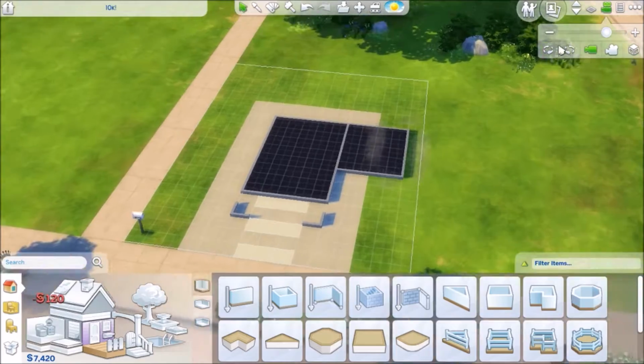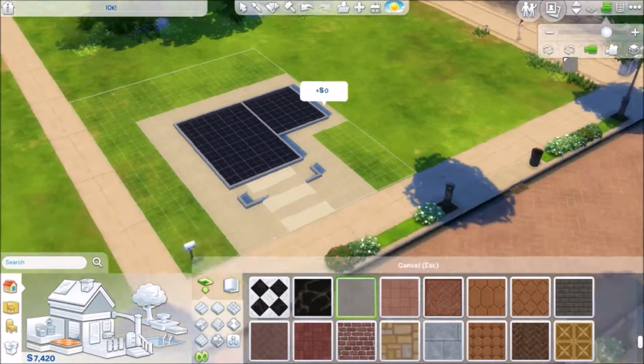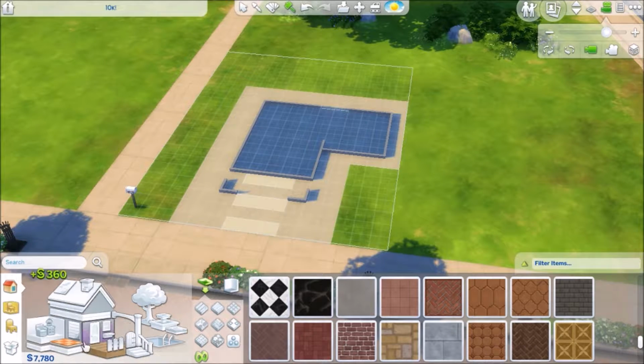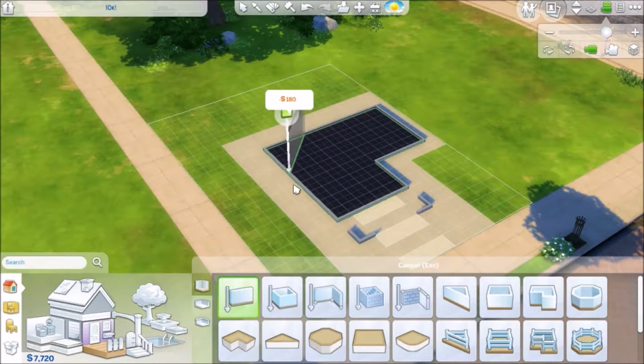I did this house a lot more modern than the last one I did. I absolutely loved the way this house turned out. I would definitely put one of my Sims in this house and play.